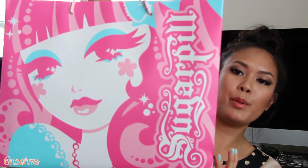So the next bag that I have is this giant heavy Sugar Pill bag that I just filled with a bunch of goodies. So I got some Perry & Spirit wipes.